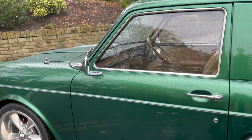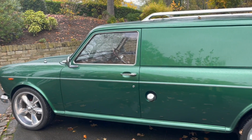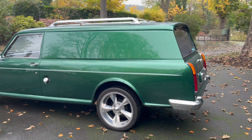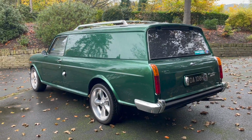Now, BMC had put really high targets against these. They thought they were going to be shifting 4,000 units a week. And let's be honest, this just wasn't going to be met. And in fact, I think at peak, they were selling around 40,000 a year. So just really not where they needed to be.